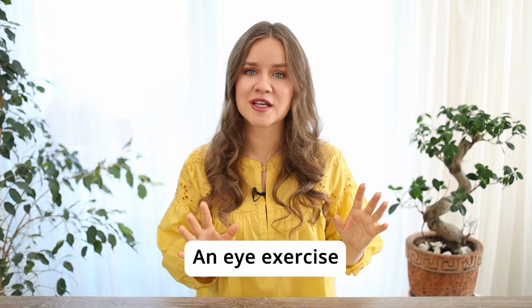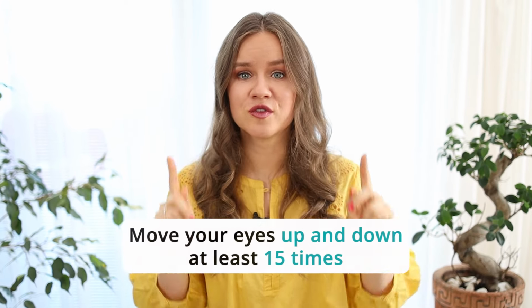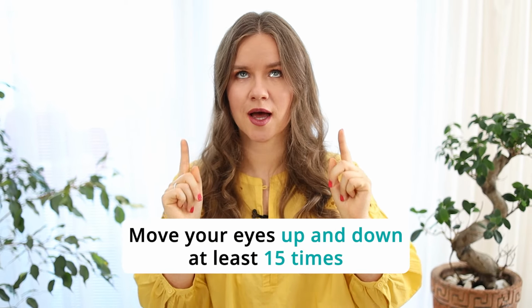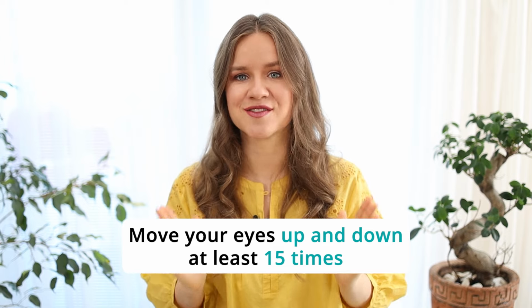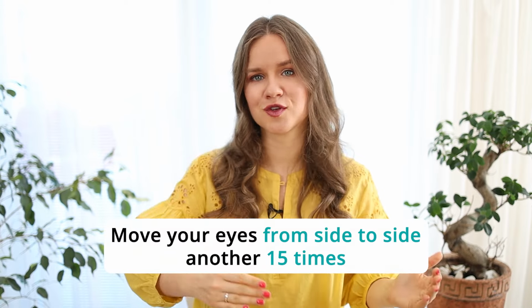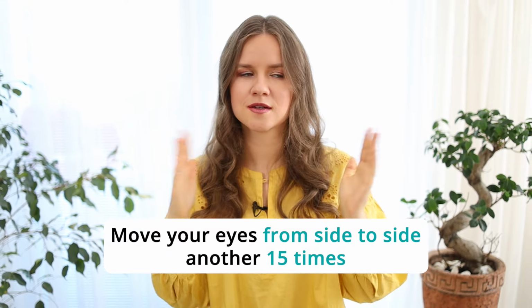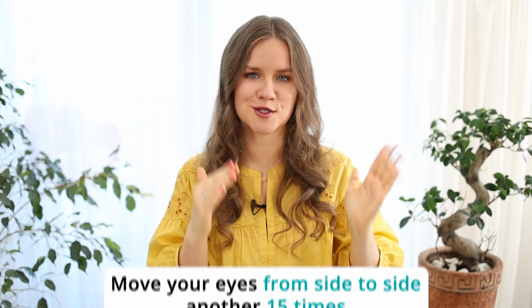You can also do an eye exercise that usually helps to stop panic attacks. It's a great distraction from your worries and may even make you laugh at how silly you look. First, move your eyes up and down at least 15 times. Count carefully, this will distract you even more. Then, move your eyes from side to side another 15 times. Side to side, side to side. See how funny I already look?